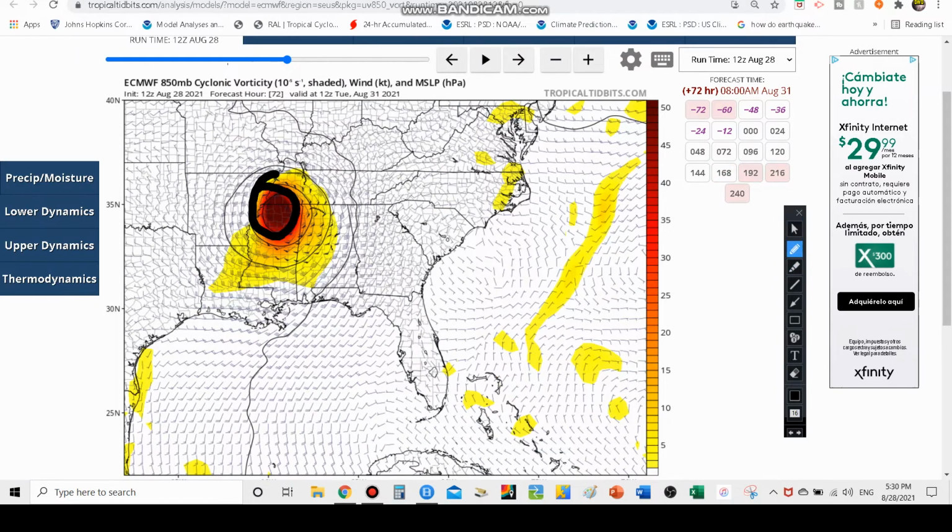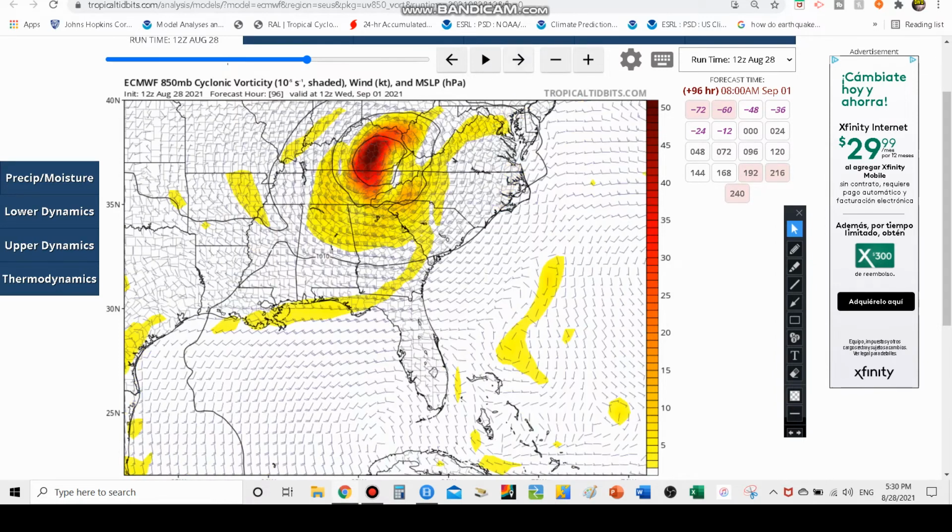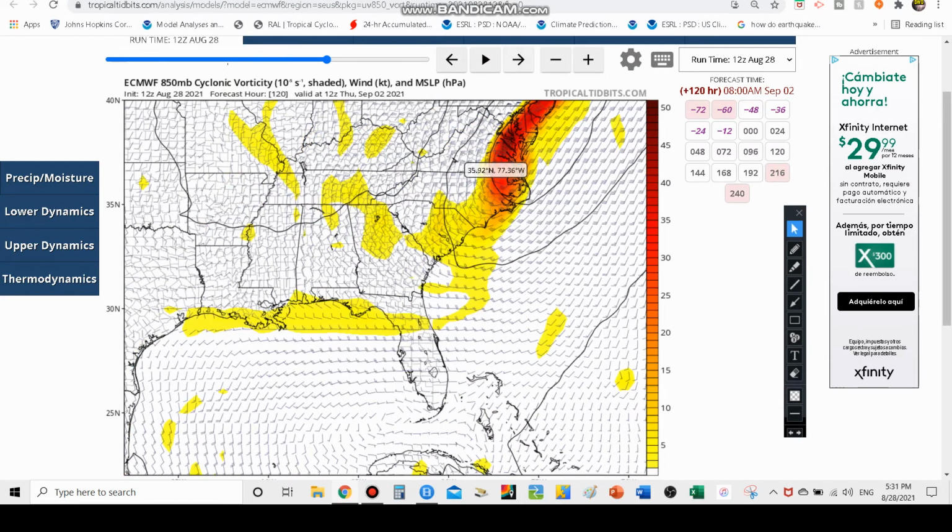Now, again, the black isobars are the core of the stronger winds. In those black isobars, that's where the stronger winds are. And of course, as it weakens, the black isobars go away. And now we're just left with still a strong system as it heads through the rest of the mid-Atlantic right there. So still a lot of energy for that I-95 corridor, so you guys can still get a lot of rain as well.